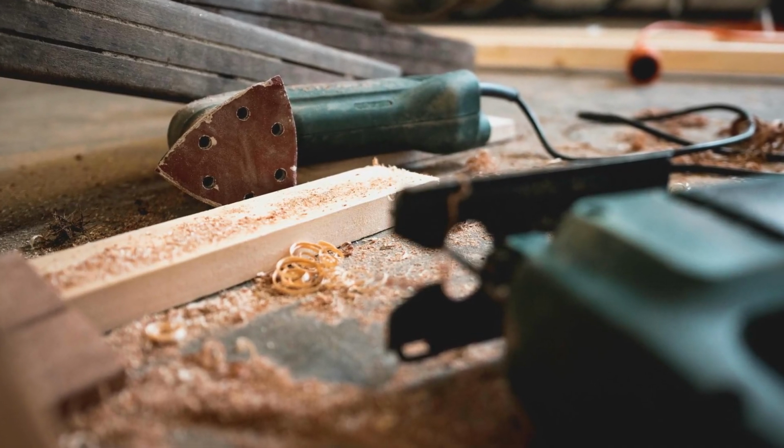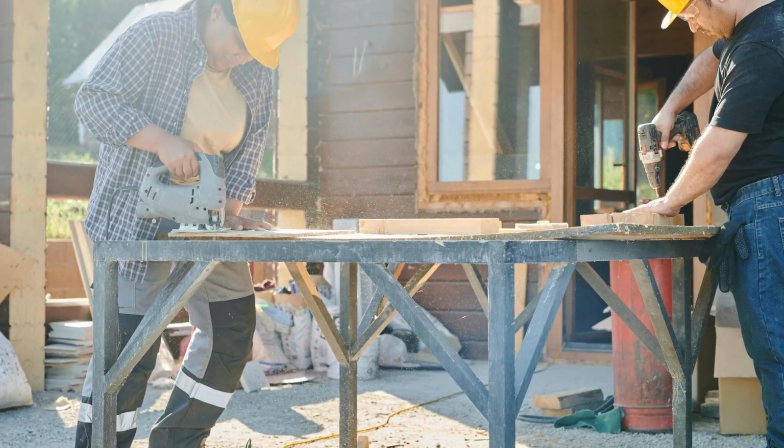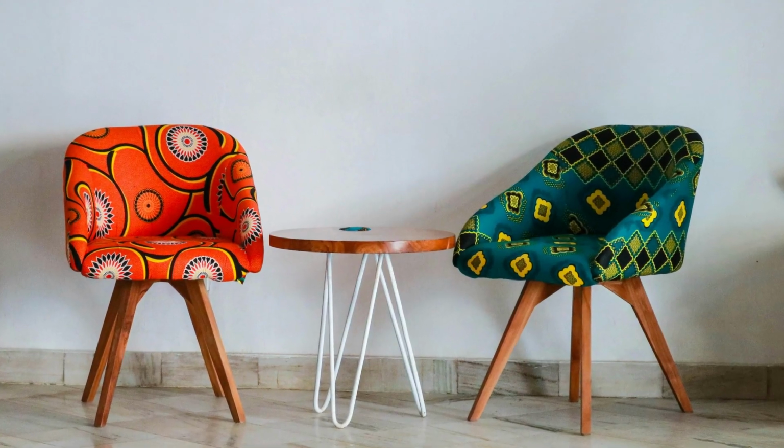Gone are the days when we had a bit of block wood sanding and we're doing it by hand, and by the time we finish all our fingers are rubbed down. You remember those days? Those days are gone.